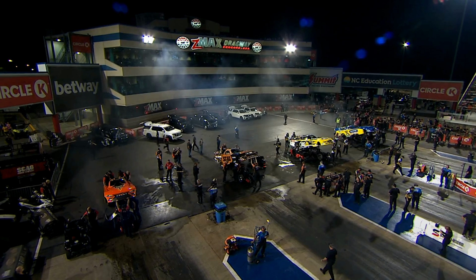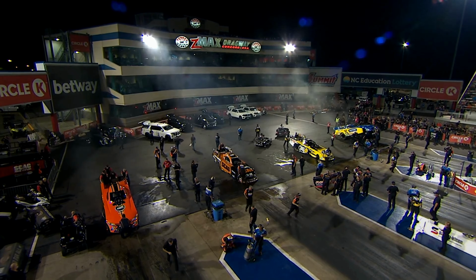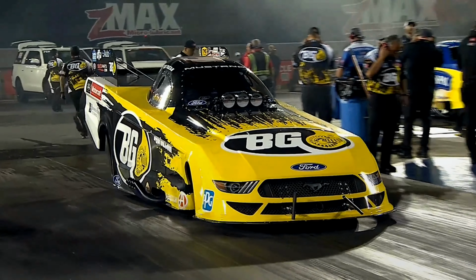Robert Hight, lane number 1. Flavor Pack, Chevrolet, Blue Death. Cornwall Tools, lane number 2. BG, Mac Tools, Motorcraft.